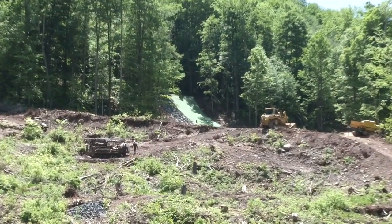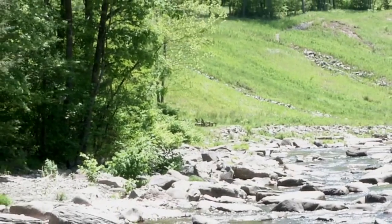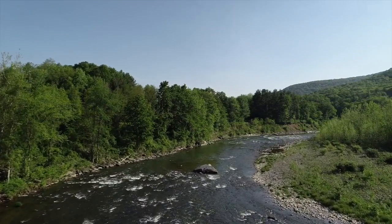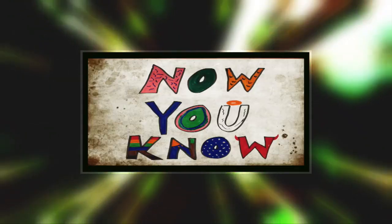Here in the Ashokan watershed, numerous stream restoration projects have been completed with the goal of reducing the amount of stream bank sediment entering the stream. As a result, stream turbidity levels are lower, thus improving the overall quality of the drinking water.